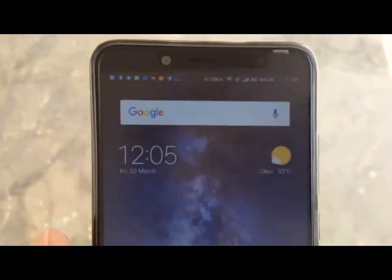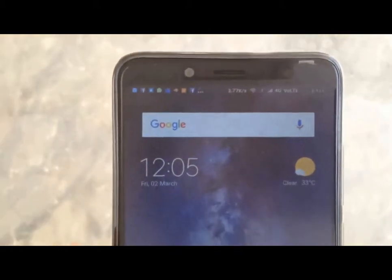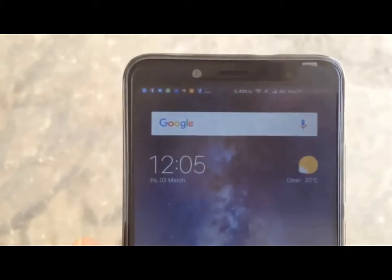So without further ado, let's roll with the video. You'll be seeing the videos that are shot from Redmi and some slideshows showing the pictures.